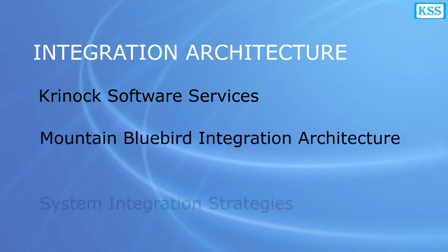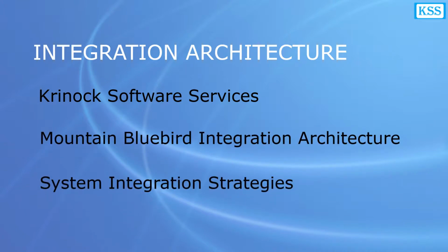This presentation is the continued introduction to the Mountain Bluebird integration architecture and addresses system integration strategies. I am the Chief Technology Officer. My name is Conrad Krenak. Once again, the intended audience for this presentation is senior technical managers desiring to purchase cost-effective and reliable software consulting and software development services.